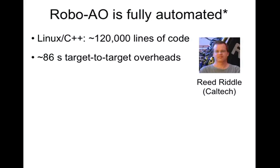We have target-to-target overheads, including the slew time between targets, of less than 90 seconds, which means that we can actually do about 90 targets in an hour, and some nights we've even been able to do up to 240 or 250 objects in a single night. So this is a very, very efficient system.